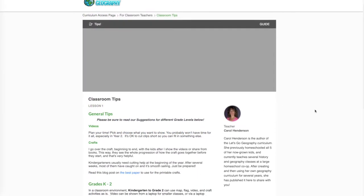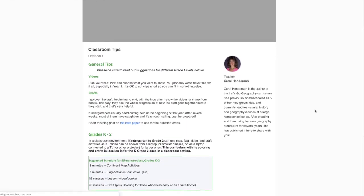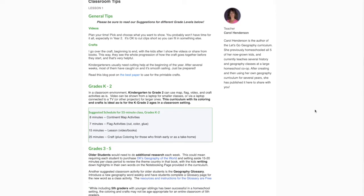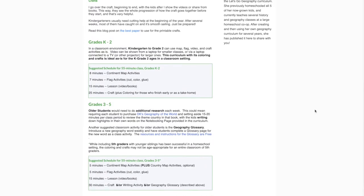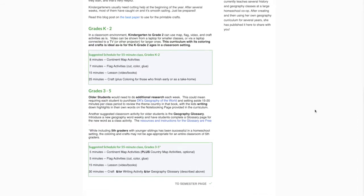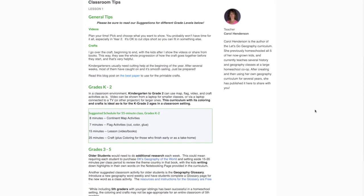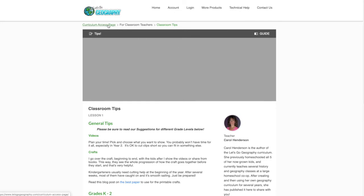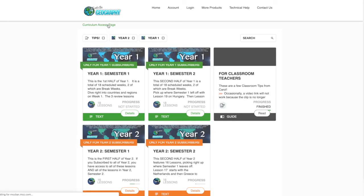Let's Go Geography also gives you classroom tips and suggested schedules. Because this curriculum is geared for K through 5th grade, she gives you 2 separate suggested schedules, as you can see here. One for grades K through 2 and one for grades 3 through 5. She breaks it down into just different time groups, but it's really whatever is best that fits your family for this geography curriculum. I really like that about this, how she gave us all the tools that we need to be successful in her program.